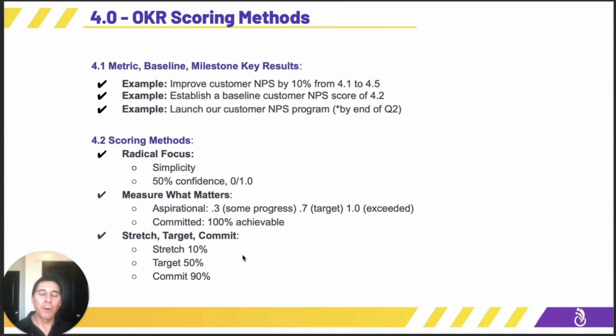Okay, and here we looked at the OKR scoring methods, and when we looked at the OKR scoring methods webinar, we looked at the 3 different types of scoring methods, okay, and that includes the radical focus method, the measure what matters method, and the stretch, target, and commit method, okay. With the radical focus method, if you're familiar with Christina Wodtke, she's well known for the radical focus method, and it's ideal for organizations that are looking for simplicity.